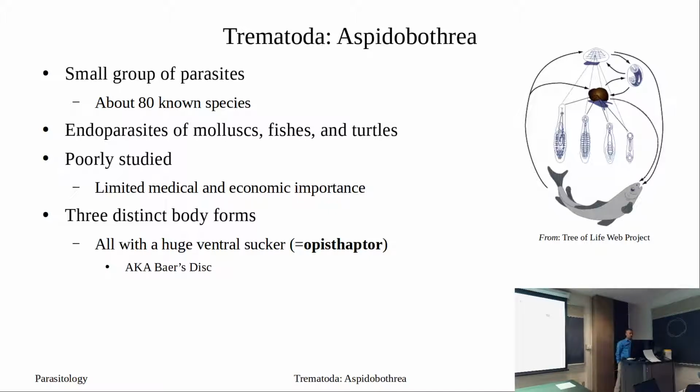These are all endoparasites of mollusks, fish, and turtles. So don't think that once we get into mollusks, we can also infect fishes and turtles. It's just this group, this is who they infect. It's actually a poorly studied group. It's not necessarily poorly studied because we only have 80 species, but because there's very limited medical and economic importance to them. If it doesn't infect humans, why study them? That's kind of the big part of it. These have no impact on our food supply. They have no impact on our health. So there's no NSF or NIH money out there to study them.